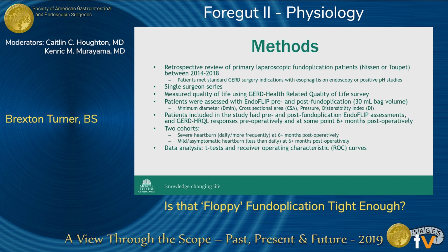We measured the quality of life using a GERD health-related quality of life survey. In this study, we're particularly interested in the heartburn, so having them rate their heartburn on a scale of 0 to 5, 0 being asymptomatic and 5 being the worst it can be. Patients were assessed with endoflip pre- and post-fundoplication. We used the 30 milliliter bag volume, and the variables that we collected here were the minimum diameter, or D-min, cross-sectional area, pressure, and extensibility index. The patients included in this study had pre- and post-fundoplication endoflip assessments, as well as survey responses both preoperatively and at some point 6 months following the fundoplication.